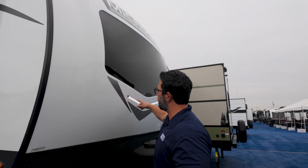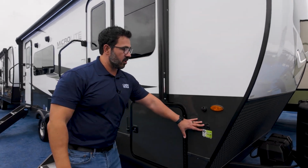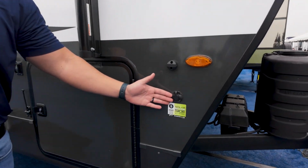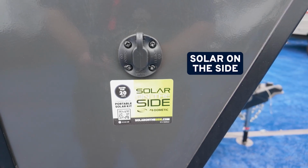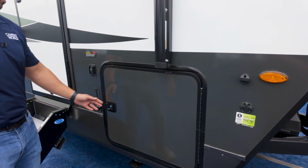You can see the docking lights here, the LED light strip kind of right underneath. Coming around to the side, even though this one does have roof-mounted solar, you can also have your briefcase style if you have a portable one, especially if you already own it, be able to plug it in for a little extra solar there.